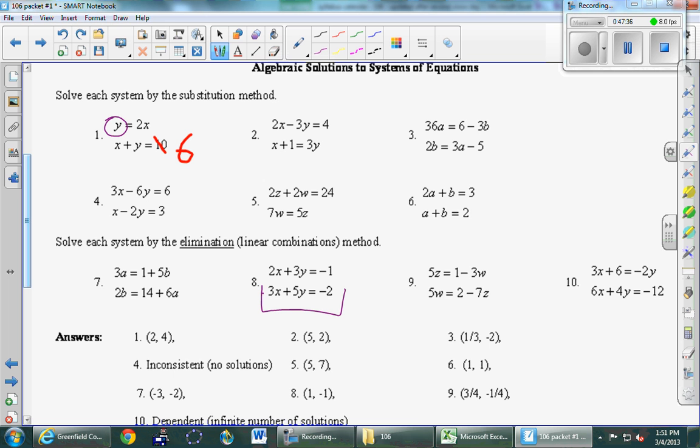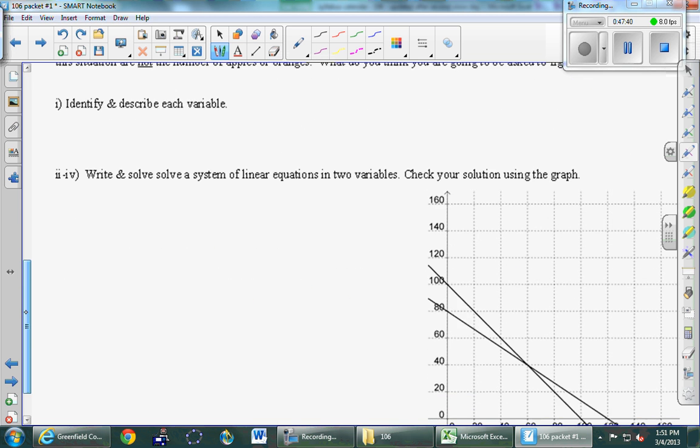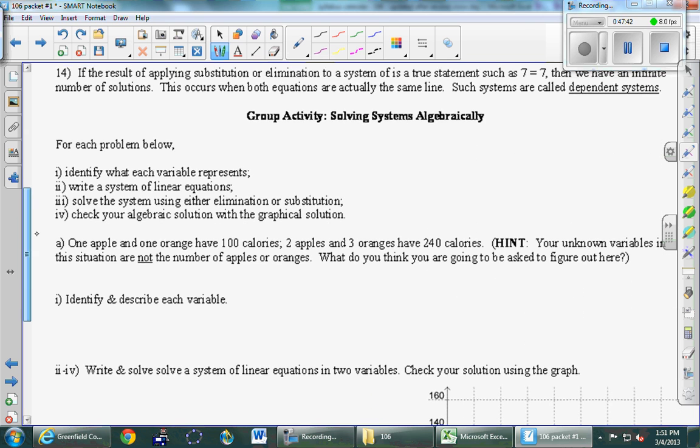Okay, so when you're ready, go back to the group activity. It has to do with some fruit. It's right there.